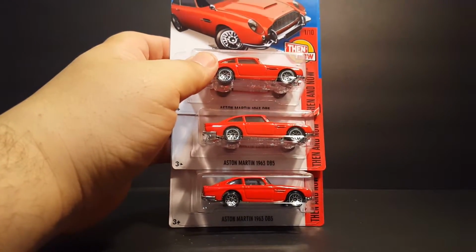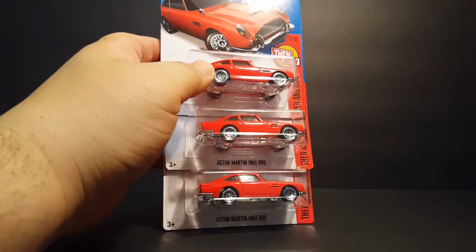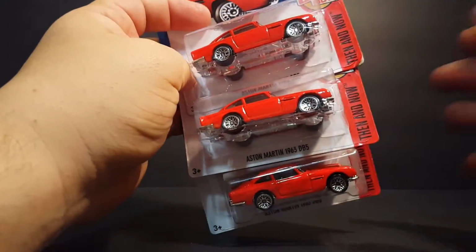Picked up 3 of the Aston Martin's 1963 DB5. I have tons of these. I've had every single one so far that's come out. But I love red. It's my favorite color. I think they did a really good job with the tampos. They always do, actually, with this particular vehicle.